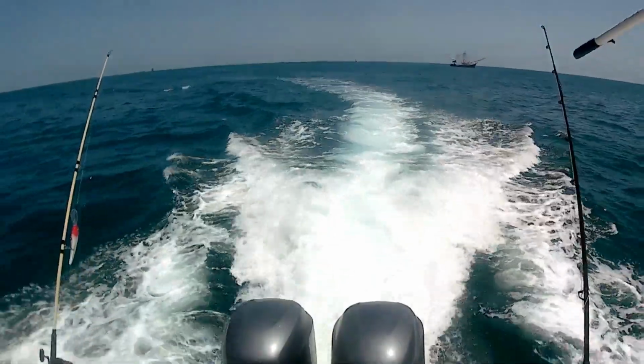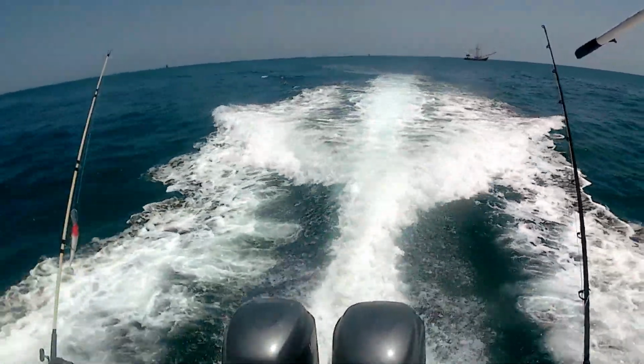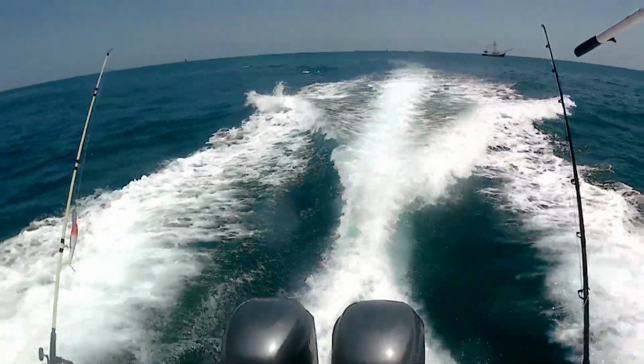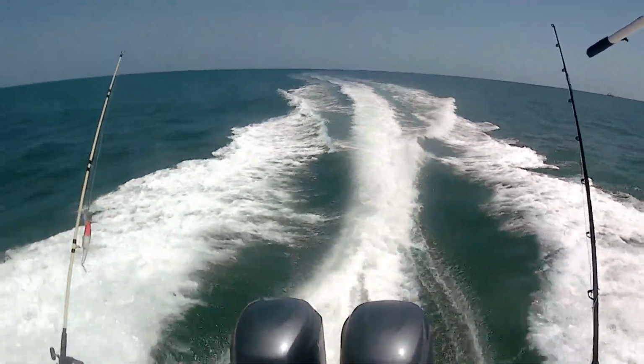We hit a couple of spots on the way back with no success. We ended up with only the two kingfish for the day, and it proved to be a tough day fishing. No one out there that we spoke with was catching any fish.